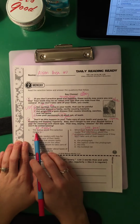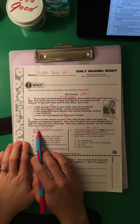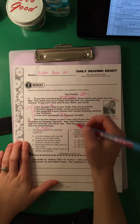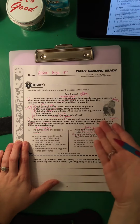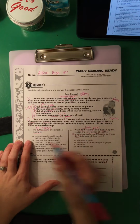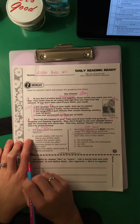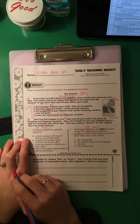So, "the author wrote this selection mainly to..." So if I'm thinking, okay, author's purpose. If I were the author, why would I have written this selection? Why would I want to have all of this information in here? How am I helping a reader? Okay. "Provide readers with tips for taking care of their teeth." Maybe. I mean, they did do that.